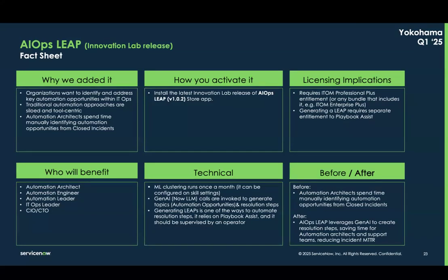When it comes to how you can activate this feature, you can activate it with the AIOps Leap Innovation Lab Store release. And in terms of licensing, it requires the ITOM Professional Plus entitlement or any bundle that includes it, such as ITOM Enterprise Plus. And if you want to generate the automated playbooks with Now Assist, you'll be required to have the entitlement to Playbook Assist. In terms of who will really benefit from this, it will be the automation architects or automation engineers, the automation leaders as well.